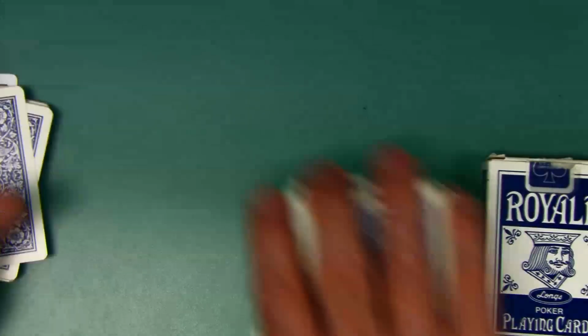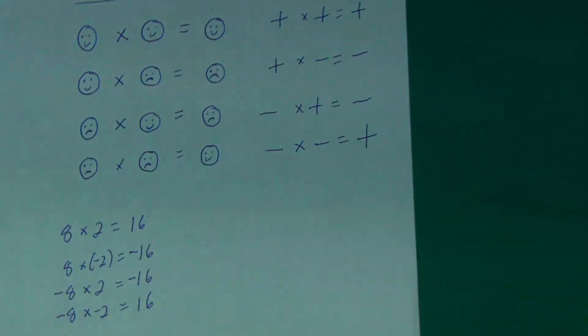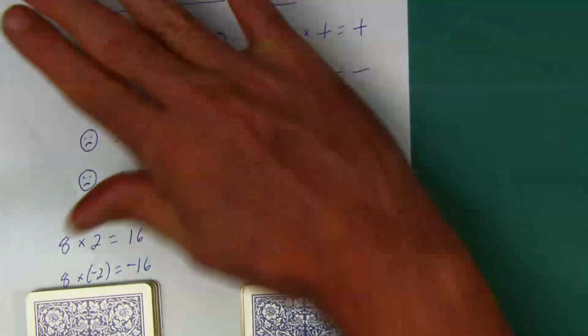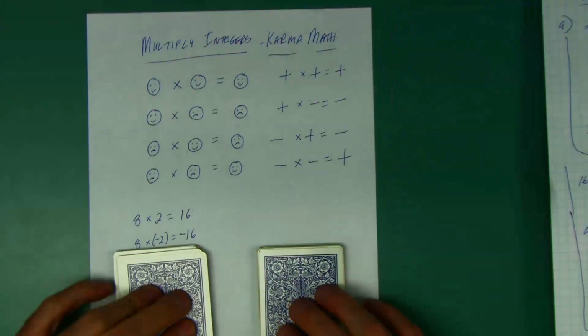And then you just turn them over like you're playing war, right? So you and the person you are playing against are going to turn them over at the same time. And whoever gets the answer to those two numbers multiplied first will say slam and slam their hand down. Okay, let me zone out a little bit so you can see a little bit better. And here we go. Are you ready?